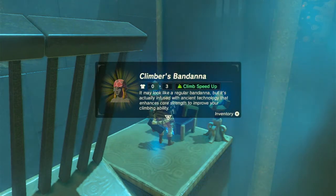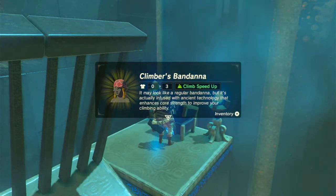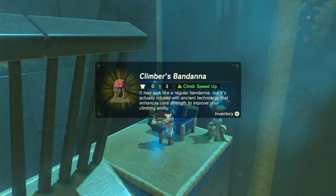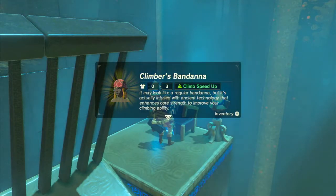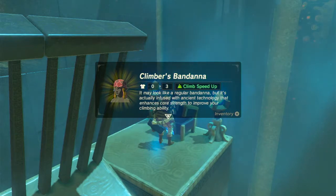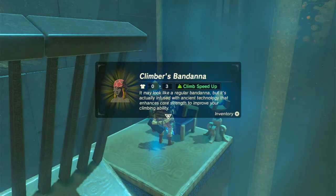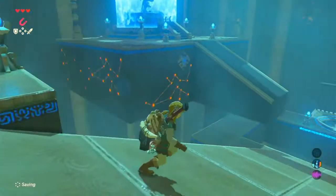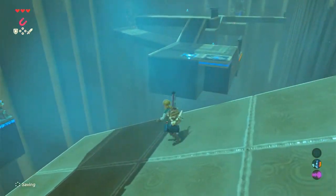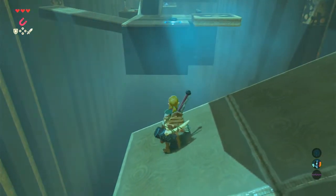It may look like a regular bandana, but it's actually infused with ancient technology that enhances core strength to improve your climbing ability. It's the first time we've had a helmet type clothing armor thing, so that's gonna be good for us if we want to have regular defense. But it also has the effect of climb speed up, which is good for climbing quickly up things, as you can probably tell.